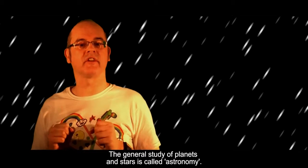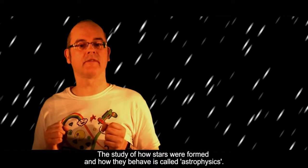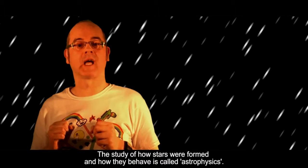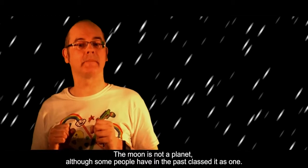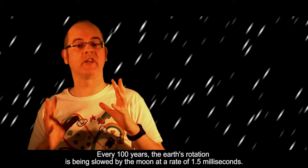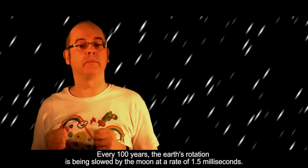The general study of planets and stars is called astronomy. The study of how stars were formed and how they behave is called astrophysics. The moon is not a planet, although some people have in the past classed it as one. Every 100 years, the Earth's rotation is being slowed by the moon at a rate of 1.5 milliseconds.